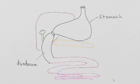Now we know from the last video that the purpose of the ingestion organs is to bring food into the system and to start breaking it down physically with the teeth and chemically with saliva. Now, saliva only targets one nutrient.